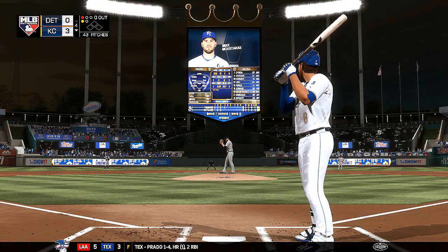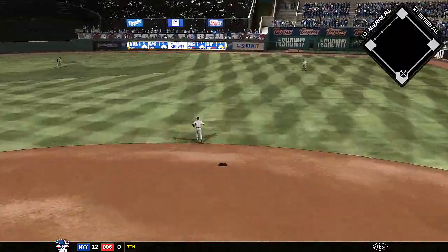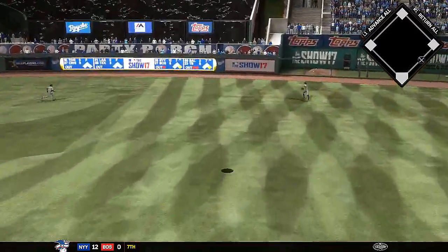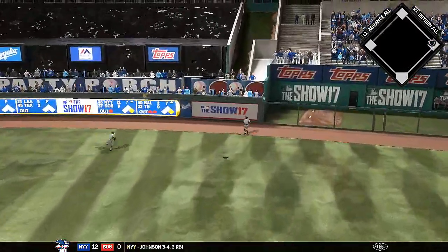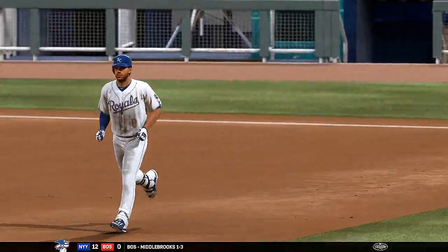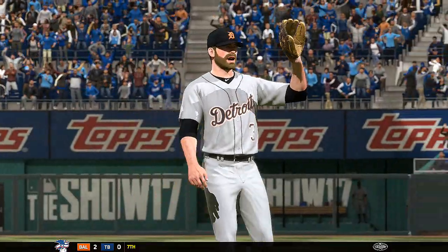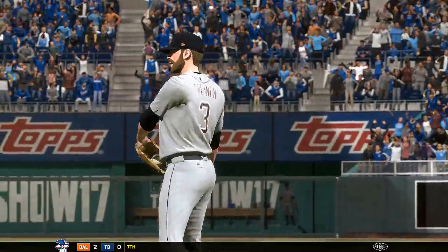We'll see Moose up to bat. Moose has a 1-1 count, and there are no outs. Moose swats this one. This one's going to go high. It's deep. Is it deep enough to go to the party porch? It is. That's a home run, and that's a solo shot for Moose, his first of the season, and the Royals now lead it 4-0.